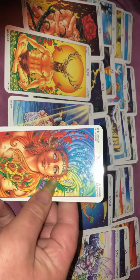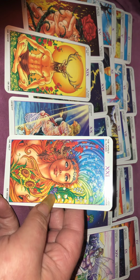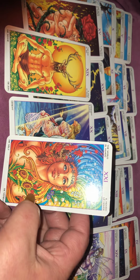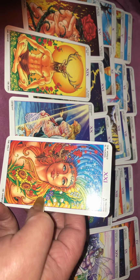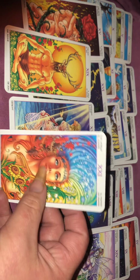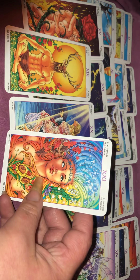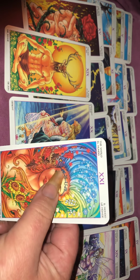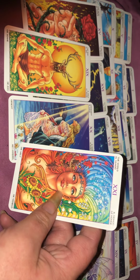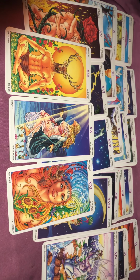And then we have the world. And her hair's like all the colors of the rainbow. We've got sunflowers and poppies, and I guess bluebells, those would be. Snowflakes, fall leaves. Pretty much like the wheel of the year, only a person. And then all the fixed signs on her headband. So I guess she's the world, Gaia. Interesting for the major arcana.